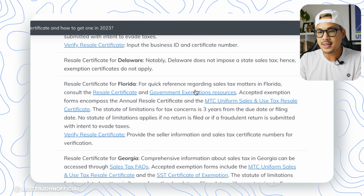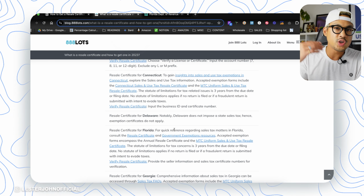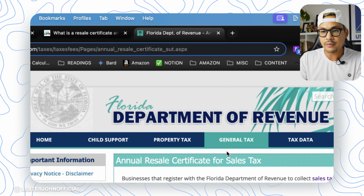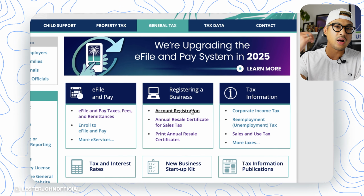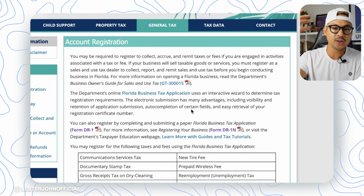So Florida doesn't say specific, but we're going to click this link right here, resale certificate, and it's going to open up a new page, right? So again, check on the state you live in, just follow the instructions and click on the link there, and it'll show you exactly what you need to do. So here in Florida, we're going to hit general tax, okay? Florida Department of Revenue. And we're gonna register our business because, in this video, I'm gonna show you how to do it from scratch.